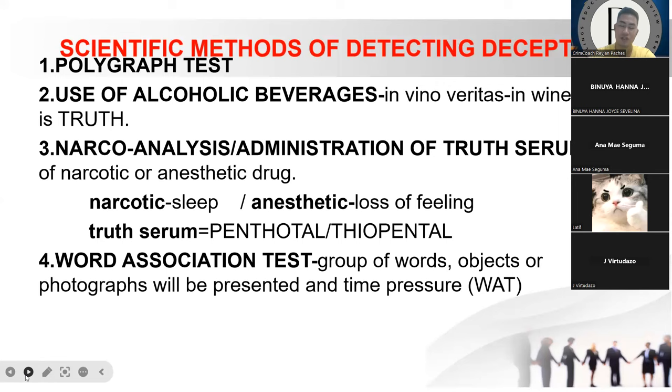So, kumbaga, kapag hindi siya familiar or hindi siya master doon sa mga pinapakita mo, paulit-ulit, there is a possibility daw na nagsisinungaling siya. That is the word association test. Then, of course, we have the hypnotism.